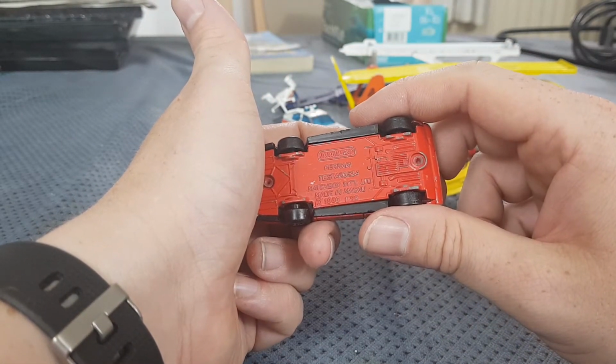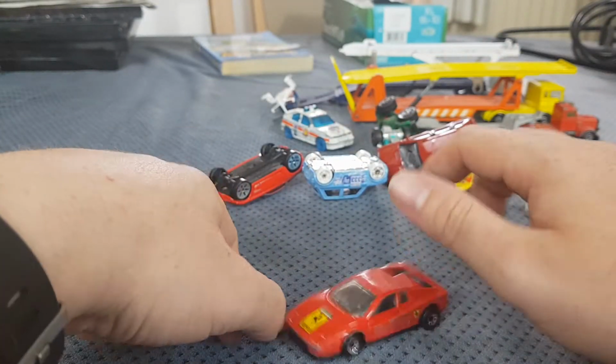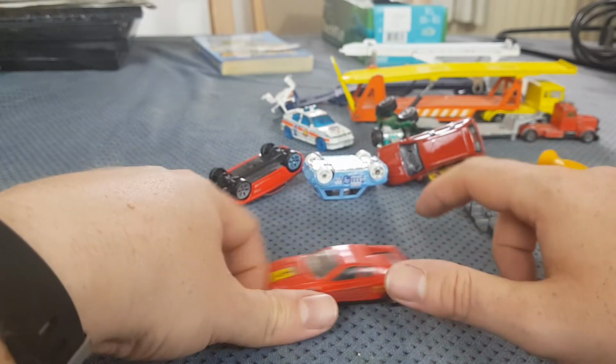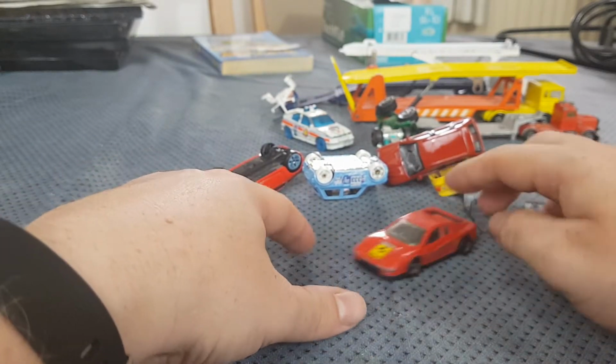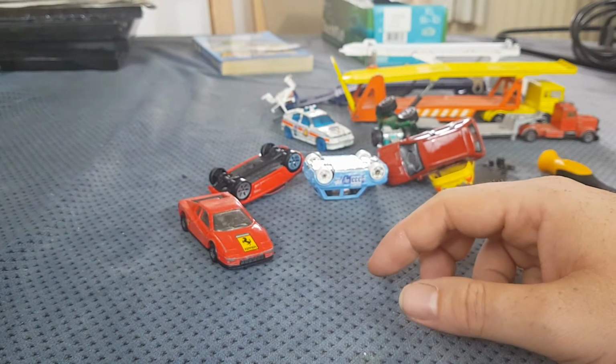Ferrari Testarossa. Yeah, we've had these before. I know we definitely had one of these because its rear wheels didn't spin. So to have a nicer Ferrari is always a good thing. Yes. Off to the good place with you. So we like that one. We certainly do.